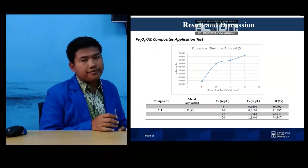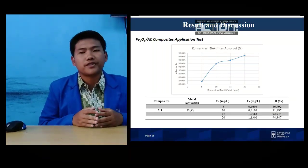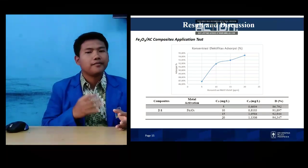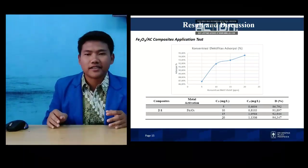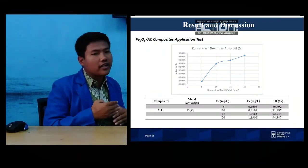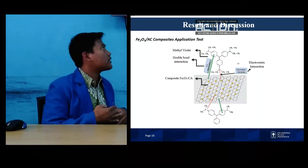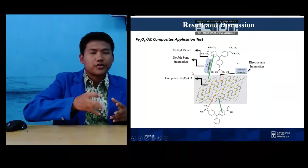And the result of the quantitative tests were carried out on the absorption of methyl violet with variation in concentration. In the table, it explains the absorption with concentration variation, where the maximum concentration has been found. The final variation is based on the adsorption process, and the figure explains the reaction for absorption of methyl violet.